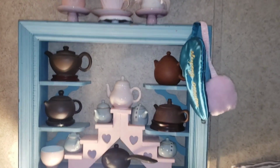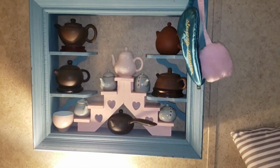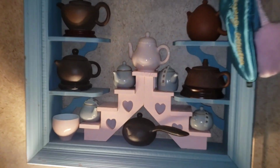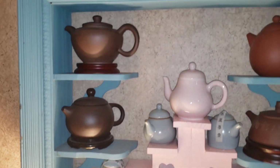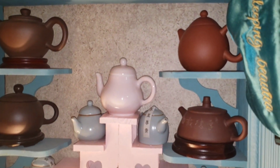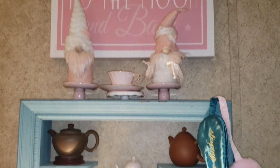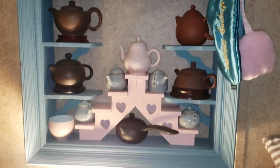So here I have a little shelf I got at a flea market. And it holds all my Yixing teapots and specialty Gongfu teapots. I like to display those. Got my Sleeping Beauty mask right there. I made those pink gnomes, and they're just up there with a little pink teacup.